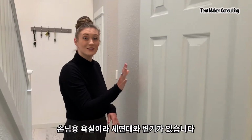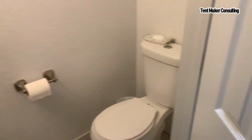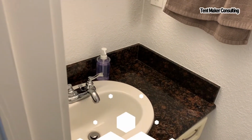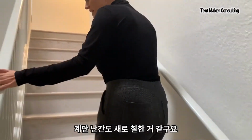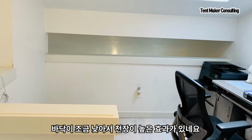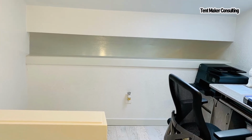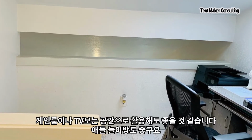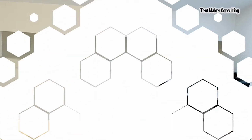It's a half bath, but it has a toilet and a sink. I'll let you look at that. And then we can make our way upstairs. It looks like the banisters have been newly renovated. On your left, as soon as you walk up the stairs, you have a small office space with a skylight. It has a bit of a sunken floor, so it makes the ceiling a little bit taller. This is perfect for office space, game room. You could have a little TV up here, playroom for your children.